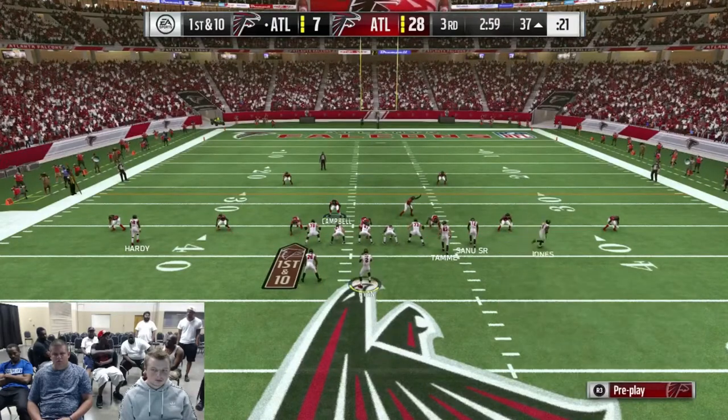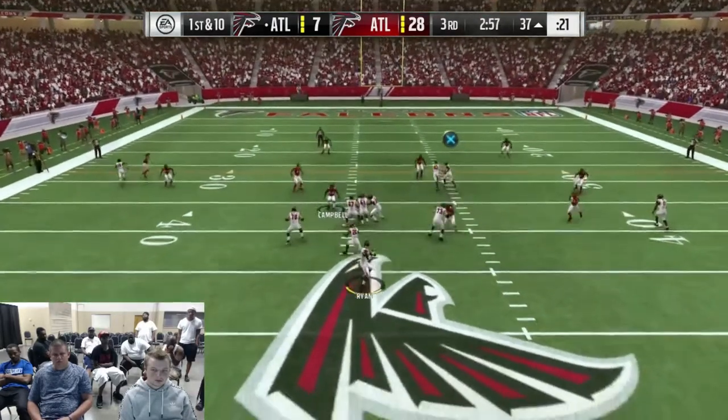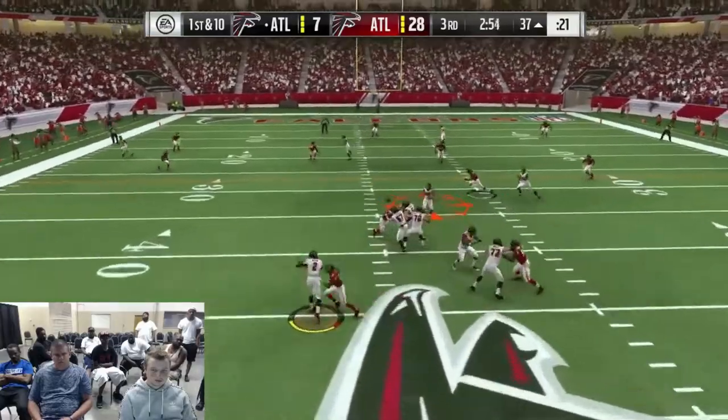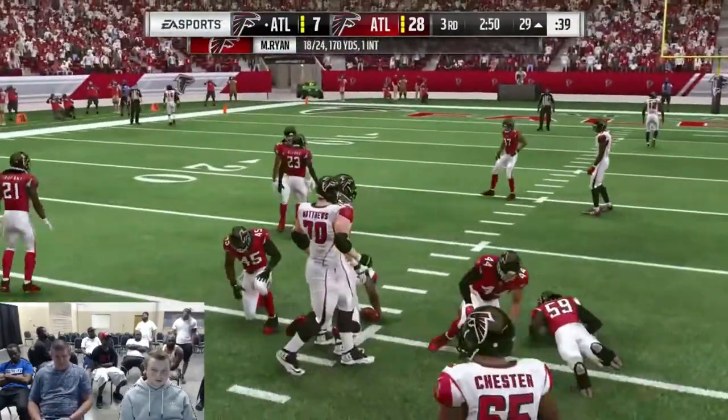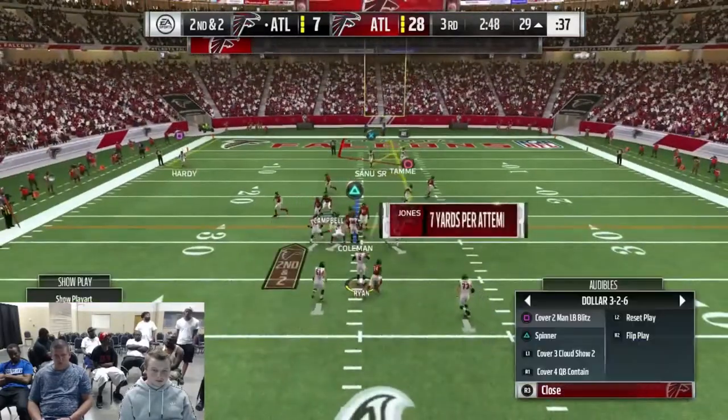And he motions the wide receiver. And he'll work it inside the 30 to the 29-yard line. It'll be a gain of 8 yards.